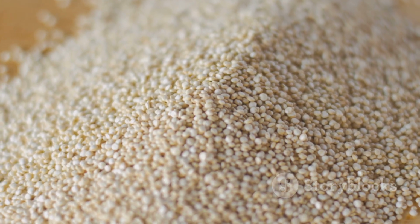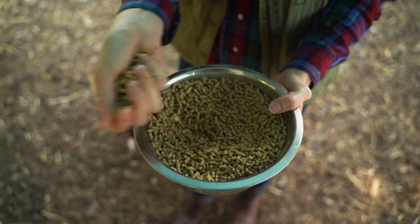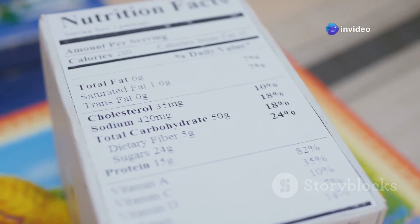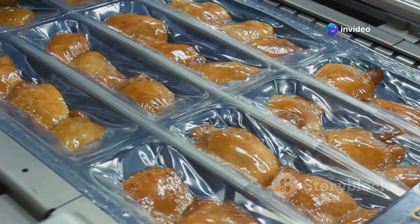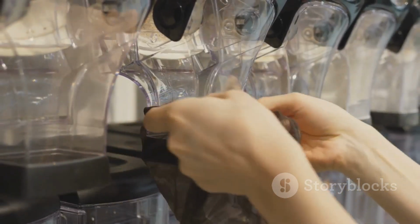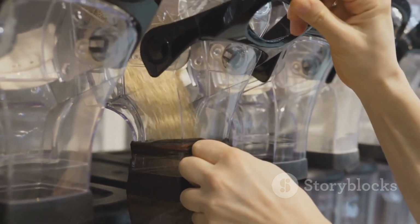Number 7 is quinoa packs. Yes, that trendy grain is survival gold. Quinoa is a complete protein, rare for plants and perfect when meat is scarce. Vacuum sealed, it lasts for years, even decades. Lightweight, easy to store, and packed with fiber, magnesium, B vitamins, and iron.